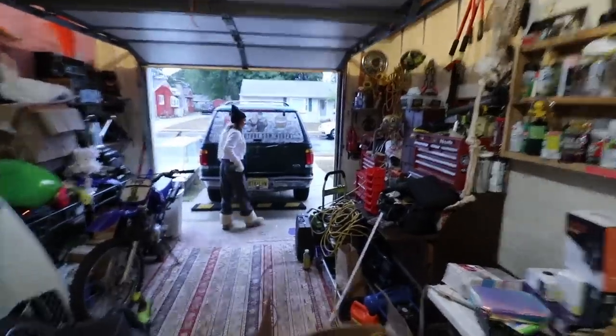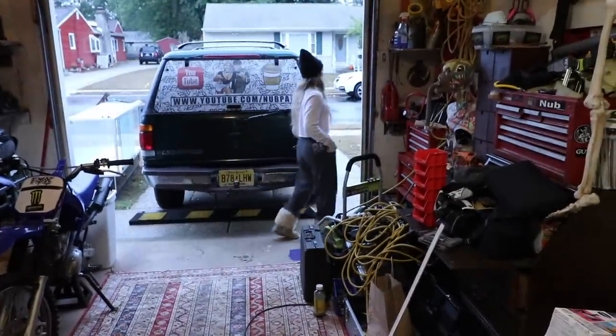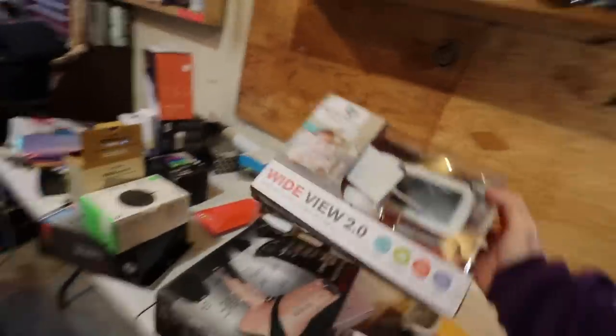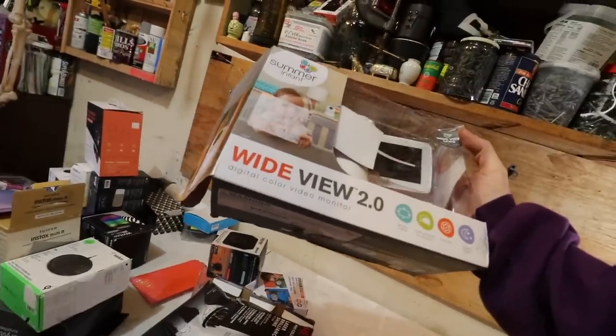Godfather Paul's here. All right, what do we got here? Wide view 2.0 digital baby monitor. That's pretty good. Hopefully it works. That would be a good one.